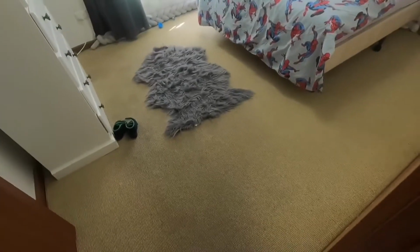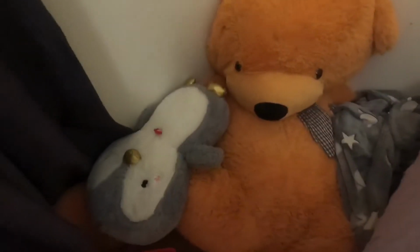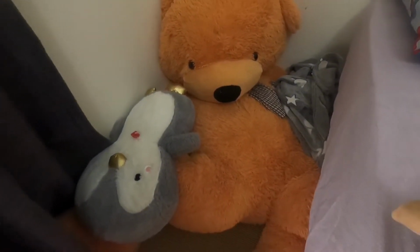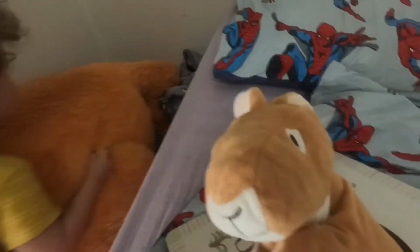Where do we go for the next egg, Tate? We go and find the big teddy. Teddy egg. And bring your basket. Big Teddy is a good friend of mine. We find the big teddy and the second egg. Can you go see if the big teddy bear has any eggs? Hey, Teddy, have you seen my second egg?